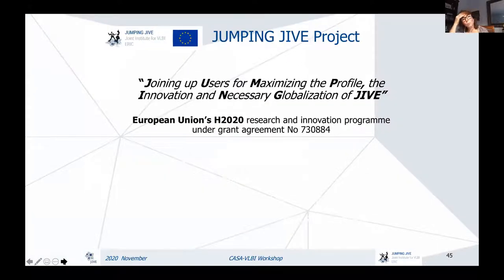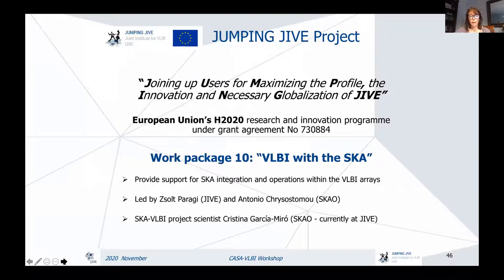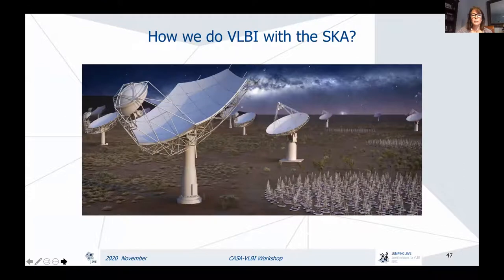Okay, so realizing this importance, the Jumping JIVE project, funded by the European Union, work package 10, is providing support for the SKA integration and operations within the VLBI networks. It's led by Zsolt Paragi at JIVE and Antonio Chrysostomou in the SKA office, and I'm the SKA VLBI project scientist. I was working in the SKA office for 2 years, and now I'm working for JIVE till the end of the project in July. It has been extended.